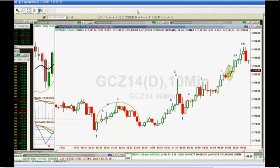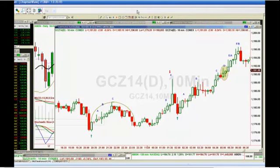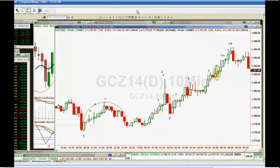There's a move down, but it holds. There's a doji. Let's see what happens. And then it starts to make the pattern that I call, let me see if I can get this right now.